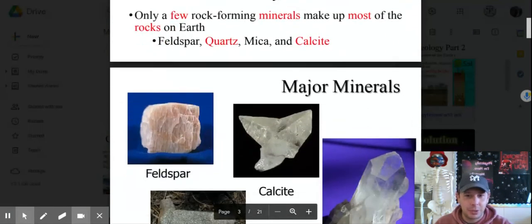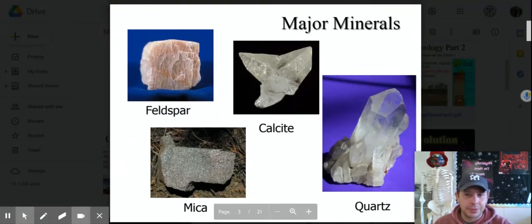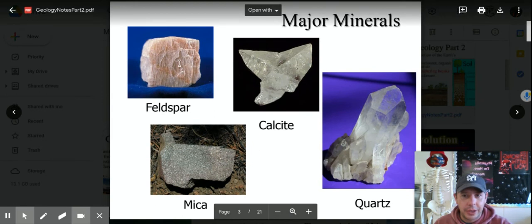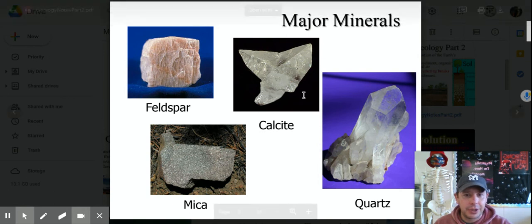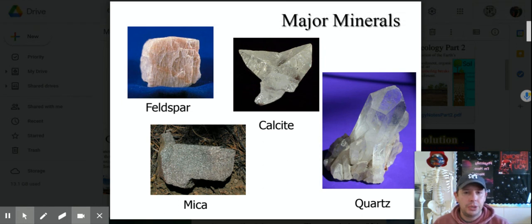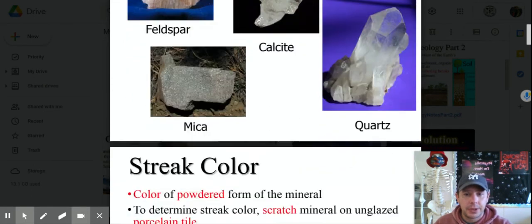Okay, here are those major minerals that I told you about. These are the main minerals that help make up a lot of the rocks here on Earth. Here's feldspar, calcite, quartz, and mica. And you can see sometimes they look very similar to each other. Calcite and quartz look very similar. So there are different tests that we can use in order to identify different types of rocks. That's what we're going to take a look at. So let's go.